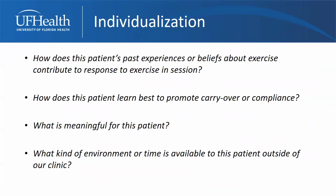So the next big conceptual difference in the rehab approach for chronic pain versus your typical or traditional PT or rehab approach is that of individualization. And I think we all know this. We always tailor our therapy to patient responses. It's what we're trained to do. But we need to individualize not just to physical responses to exercise, but also consider the non-physical components of pain that we need to tailor for, right?